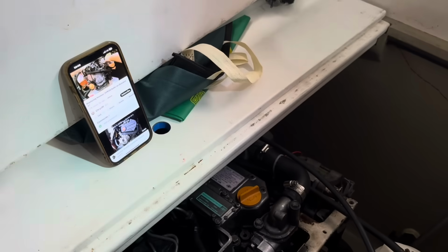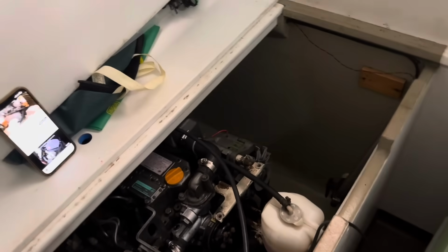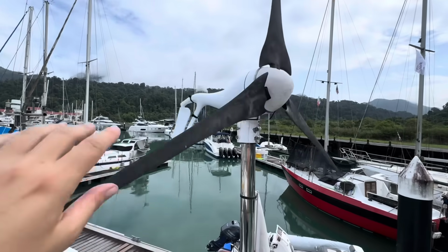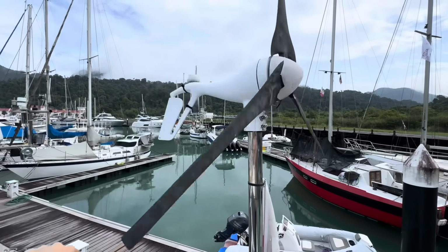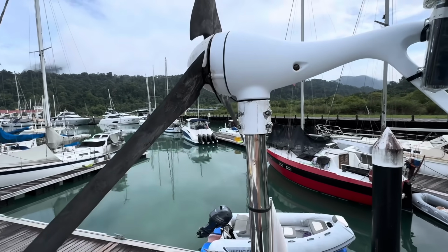Of course, using YouTube for reference. All right. And then maybe somebody else is watching this video too. Next project, I'm gonna pop this wind turbine off because it does not work anymore. And I wanna see if I can fit the Starlink on here. This would be a good place, I think, to mount that.